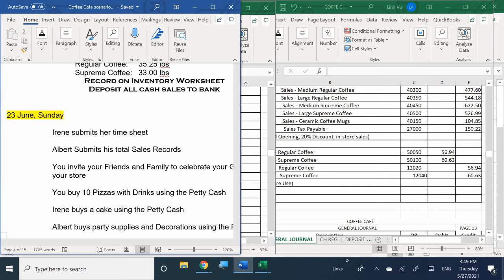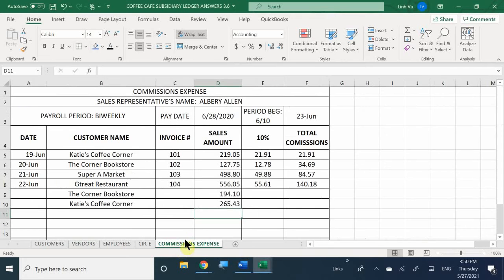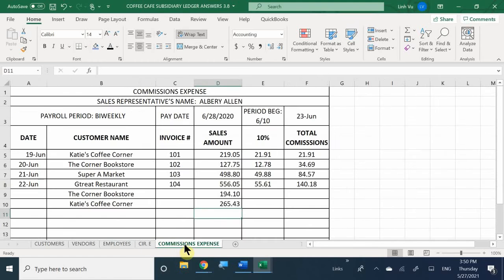Here's what I did. Okay. I went over to commissions and off to the side, I had put, let's see, I need to move the subsidiary ledger. And all I did was, off to the side of the 140.18, I just put a little note to the right: timesheet. 140.18. Where are you looking at? Oh no, not in payroll. Oh, I didn't do it in payroll. I just made a note under the commission expense to the right.